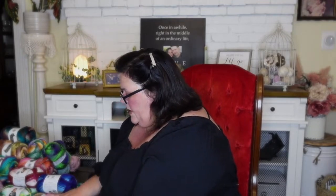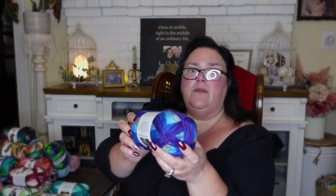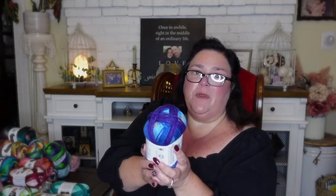We're moving on to the Impeccable Stripes. This one is Elderberry Stripe. That is so nice. It's got purples, blues, grays, light blue, everything you would expect when I say elderberry. It is just really pretty. These are 160 yards, and let's see what it says about it.